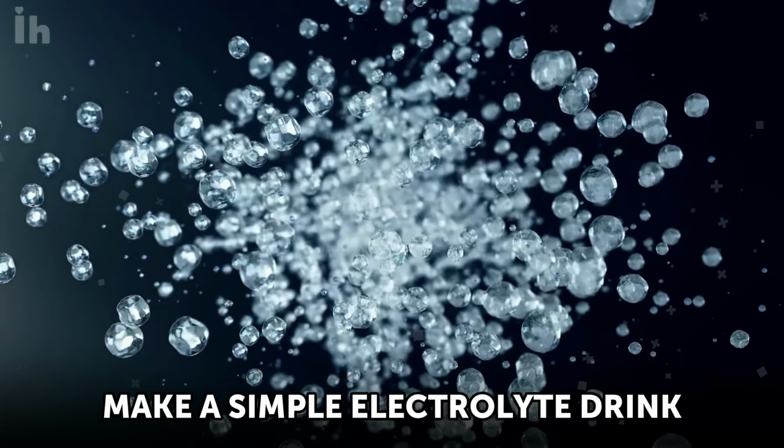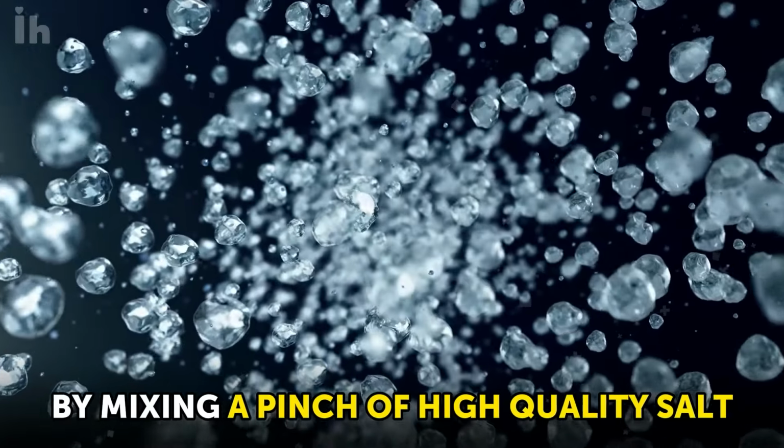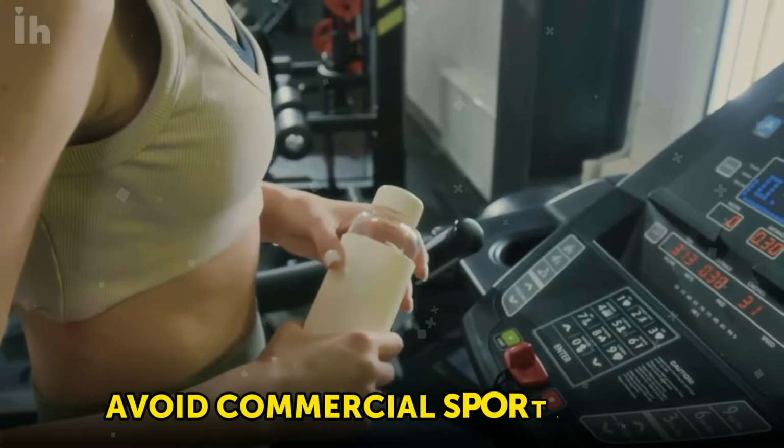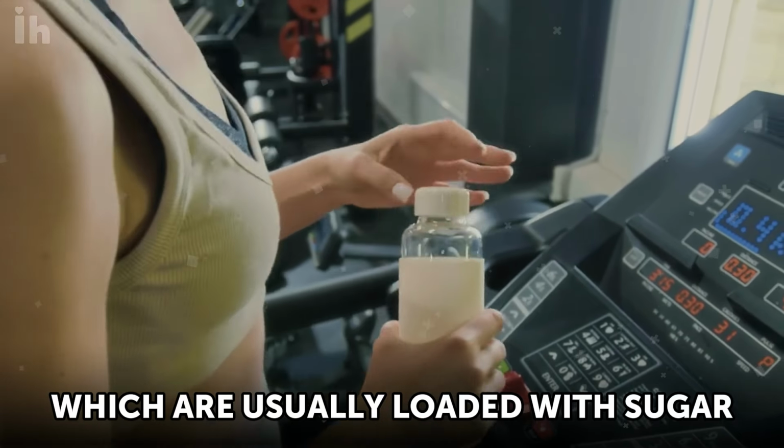6. Electrolyte drink. Make a simple electrolyte drink by mixing a pinch of high-quality salt and a small amount of magnesium and potassium into water. Avoid commercial sports drinks, which are usually loaded with sugar.